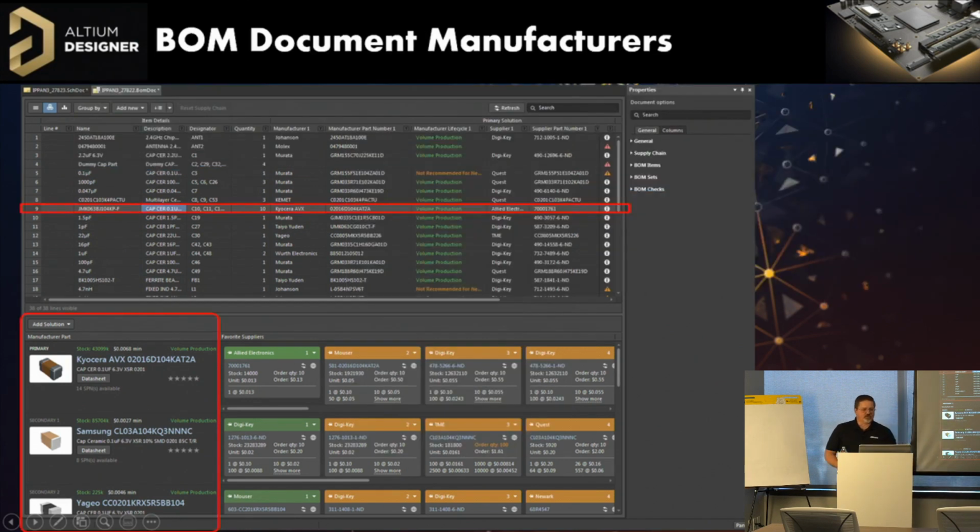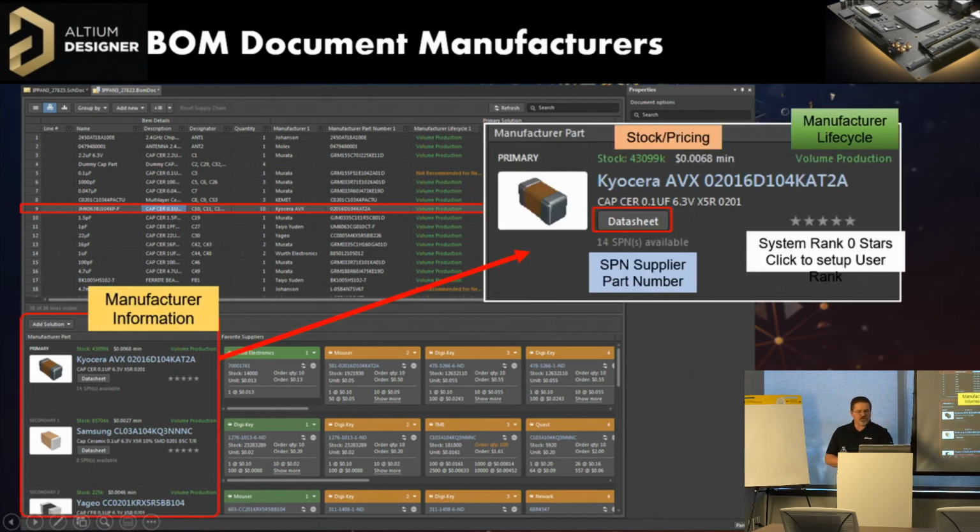So, let's look at a component here, for example. In this line item here, C10, C11, etc., we have our manufacturer parts. This is a capacitor. This is a 0.1 microfarad capacitor. You have your manufacturers for that component, and in that manufacturing area, you have a lot of great information. You have a manufacturing life cycle, which says the volume is production volume. You have the available stock. You have a data sheet. You have the SPN supplier part numbers. These are telling you that there are 14 suppliers for that part, which is great.